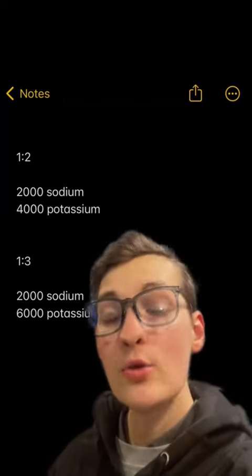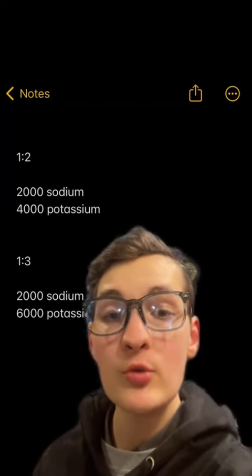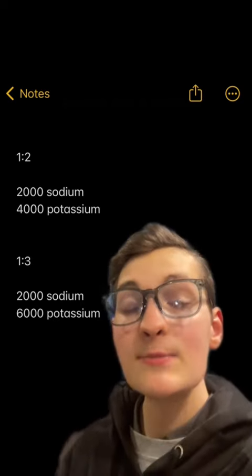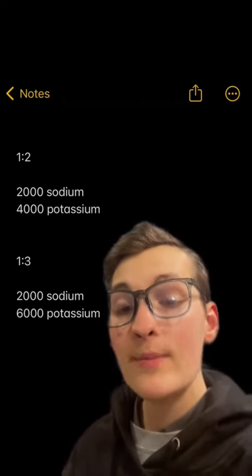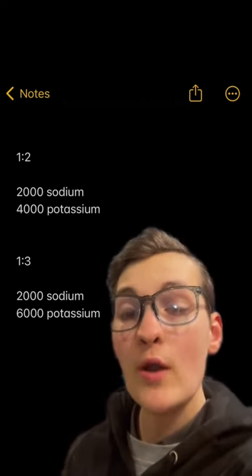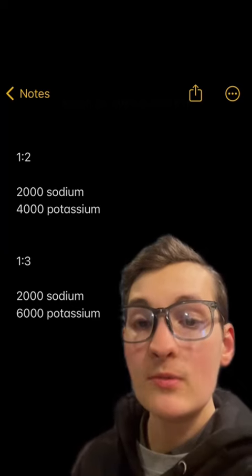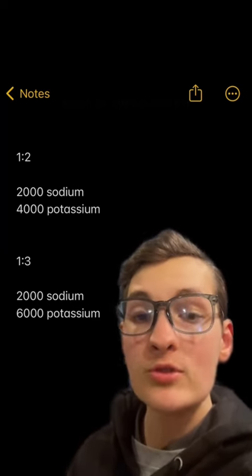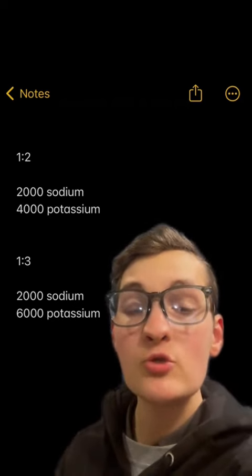And in the grand scheme of things, while lowering your sodium intake can help improve your sodium to potassium ratio, simply increasing your potassium intake may be a more feasible strategy. I find the best results come between a ratio of 1 to 2 sodium to potassium or 1 to 3 sodium to potassium. For example, for every 2,000 milligrams of sodium, you would consume 4,000 milligrams of potassium to get you a 1 to 2 ratio.